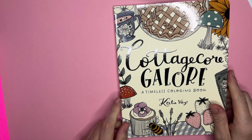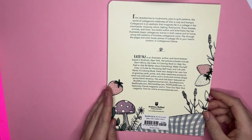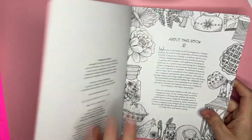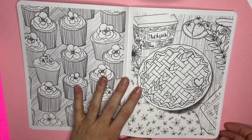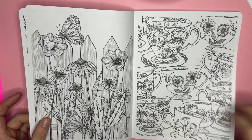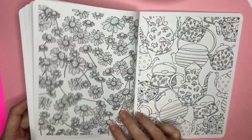This one I really like. It's super cute by Katie Vay. I think it's a Y. Vay. Cottage Galore, a timeless coloring book, Andrews McMeel Publishing, New York illustrator. So this is really cute. It's a small book, but it's heavy. It has a lot of Teresa Goodridge looking stuff in it, or like English countryside stuff. Again, more food, nature, country type living, or small English cottage living.